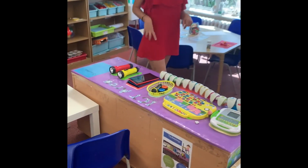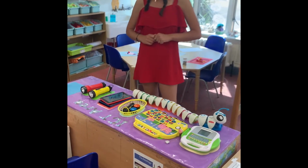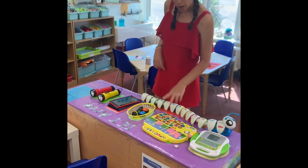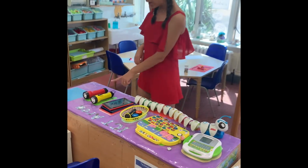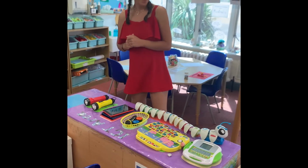One of the favourite areas in reception is the ICT area. These are some of the toys you may want to use. We have some microphones, we have some tablets, we have some torches. What do you like using at home?